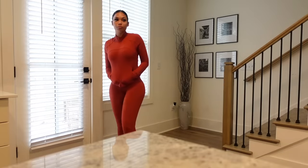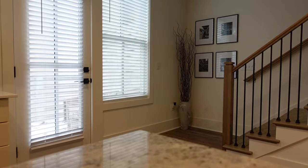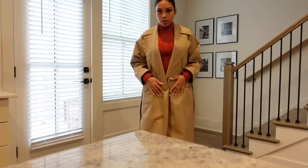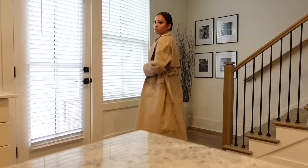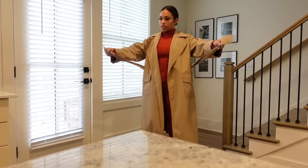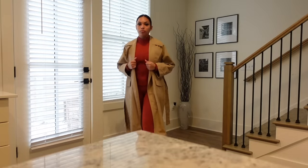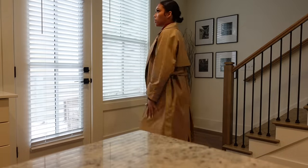Super comfortable. I had it paired with this trench coat from Zara. I kind of only wore this because I packed it with me and I wore it with one of my outfits and I just didn't want it to get like super wrinkly, so I kind of just threw it on. I wouldn't really wear this as an outfit. It's not bad. But yeah, I had this on for my airport outfit and it kind of went with the weather because it is wet outside.